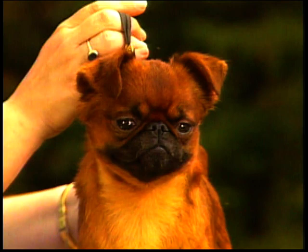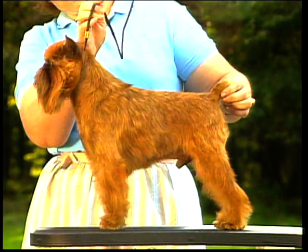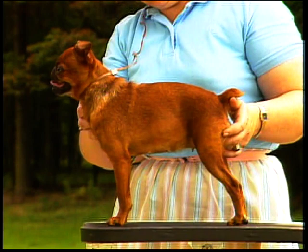Now let's consider the Brussels Griffon's neck and body. The neck is of medium length, like this, and in proportion to the body. It's gracefully arched and should give the impression of strength. This neck is too short. This neck is of proper length with a graceful arch.